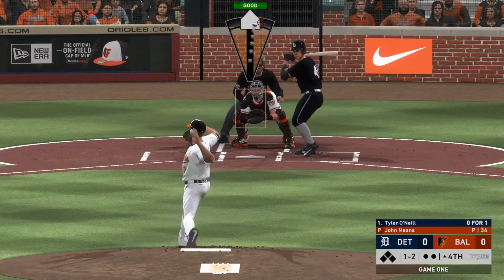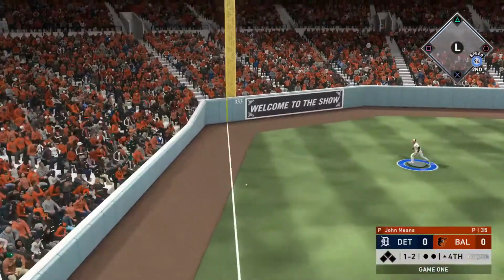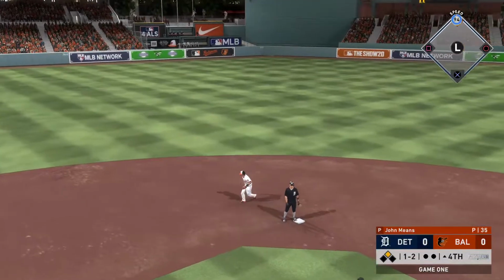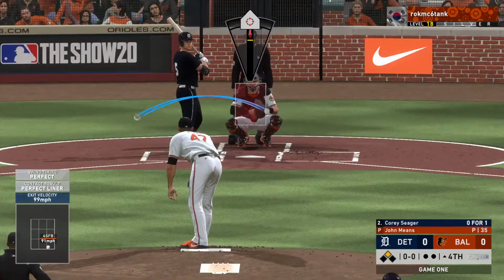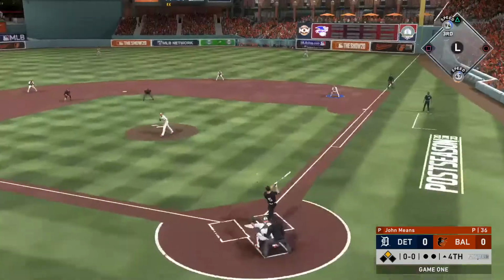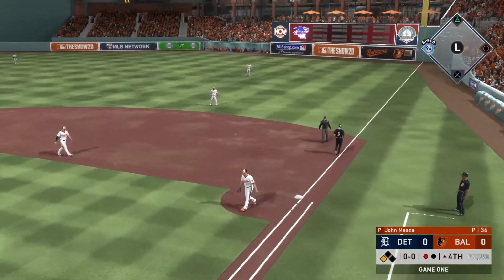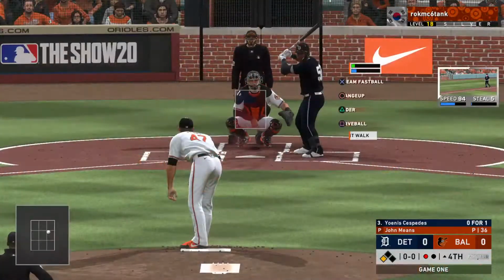Hey, textbook waste pitch right there. Does he go elevated fastball again? It's down for extra bases, and the Tigers have their first hit of the game. And he's going to get to second now with nobody out. The batter, number 5. Shortstop. Here's Corey Seager. And he hits it hard to the right side. Fielded cleanly by Davis. Only play will be to the pitcher covering, and the runner will advance to third now. At the plate, Yoenis Cespedes.